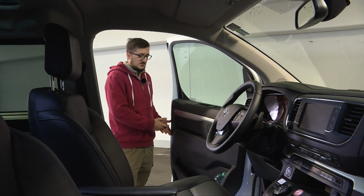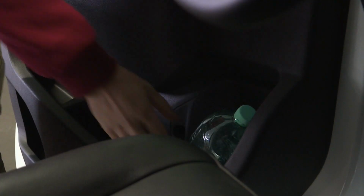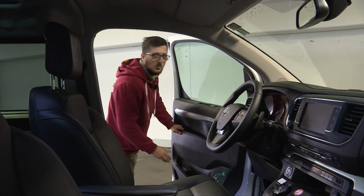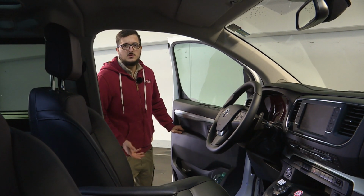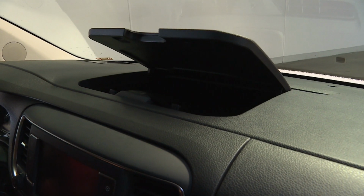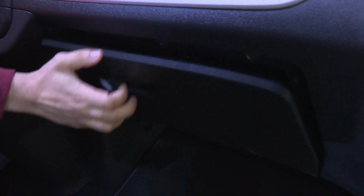The storage compartments in the doors draw Ronnie's attention. He likes being able to stow water bottles, for example, easily in the door, rather than reach around behind himself or, even worse, go thirsty. All the stowage in front is very practical for daily use. But what about the driving itself?